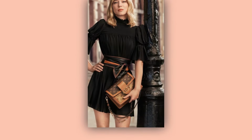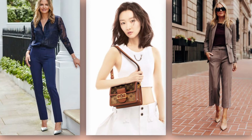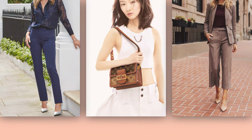Because the bag features both classic and reverse monogram, it adds visual interest to solid coloured outfits. I love it with monochromatic dressing. Think all ivory, all navy, or head-to-toe tote. The bag becomes the focal point, adding dimension and contrast.